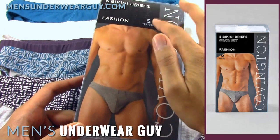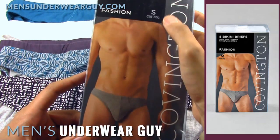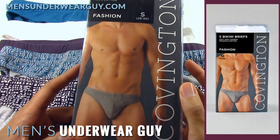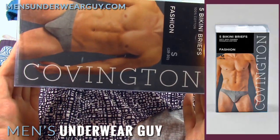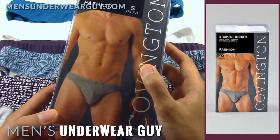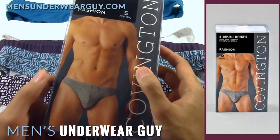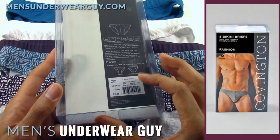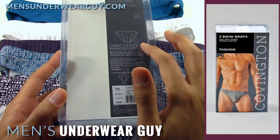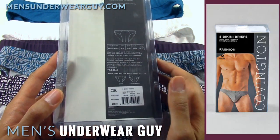You'll notice that the size is very clear on front, and I'll mention more about why this is a small even though I normally wear a medium. You can see the Covington logo is nice and bold. You have a good photo of a model wearing the underwear, so it's very clear what the style is like. And on the back you have the pricing information, the size guide, and then some of the other information about the material.